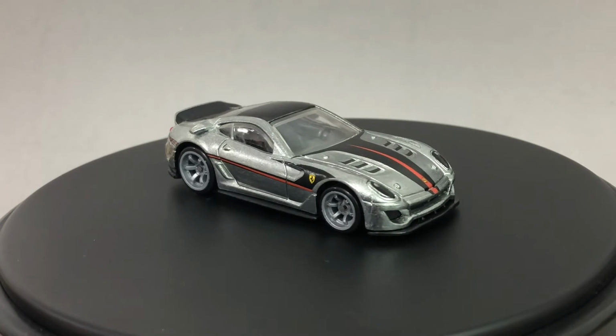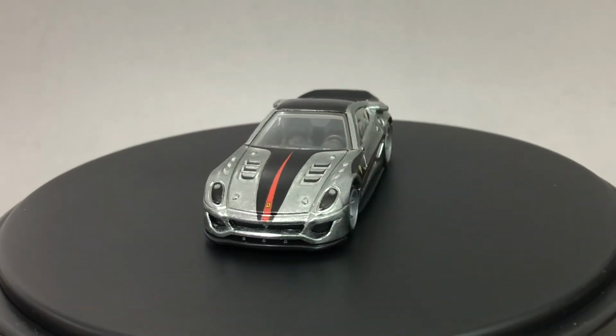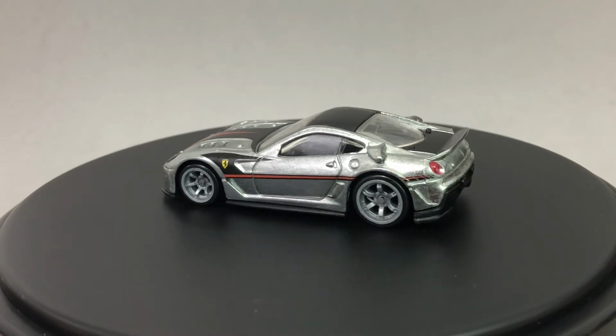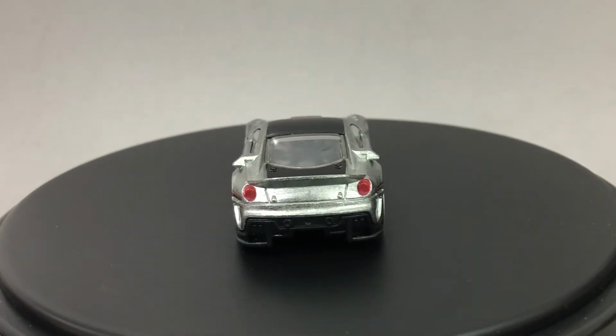That one was hard to get from the beginning. These days, I'm not even sure where it's at. Last I looked, it was like $300 for a carded release. But I was fortunate to get this one very early. As soon as I saw that red version of the casting, I decided to start collecting it.